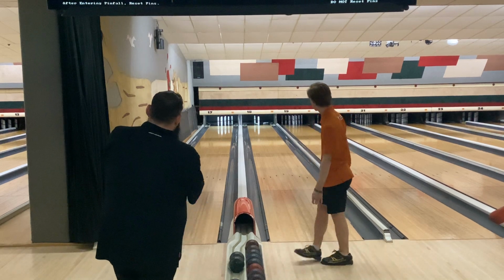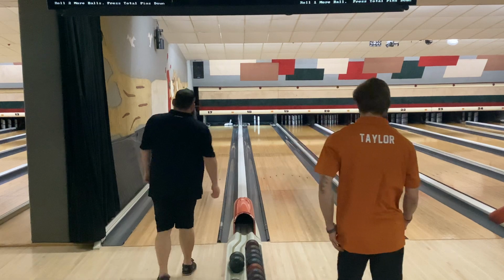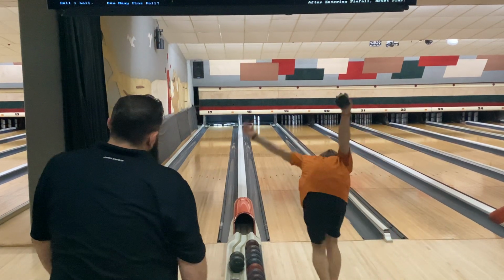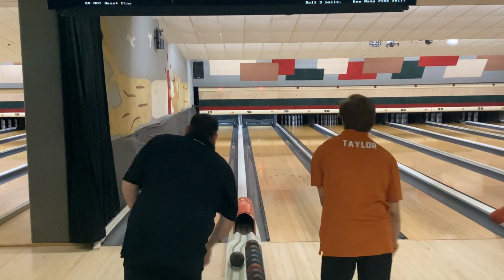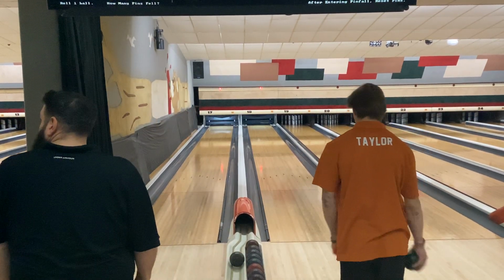Glenn took out 3 in his spare, and he makes it. He starts off with 2 spares in a row. And Matt picks up his 10, so Matt's at 28 through 2. Glenn is at 23 in the ball.